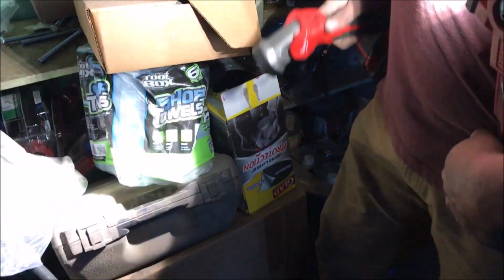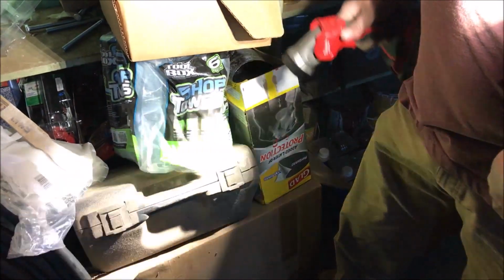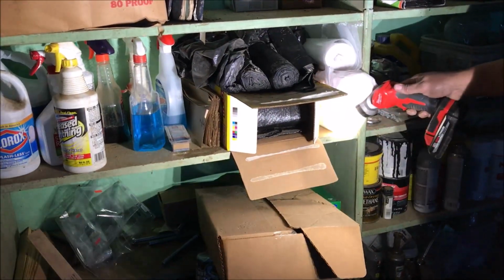So there's a box down there. What's in that box? There's two boxes. It's full of trash bags. And there's another three or four rolls there, and there's another roll down there.